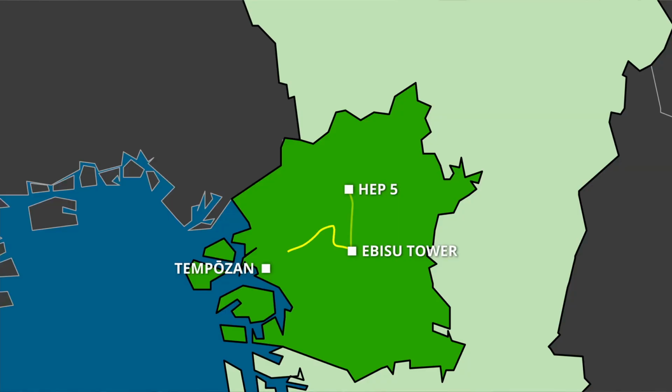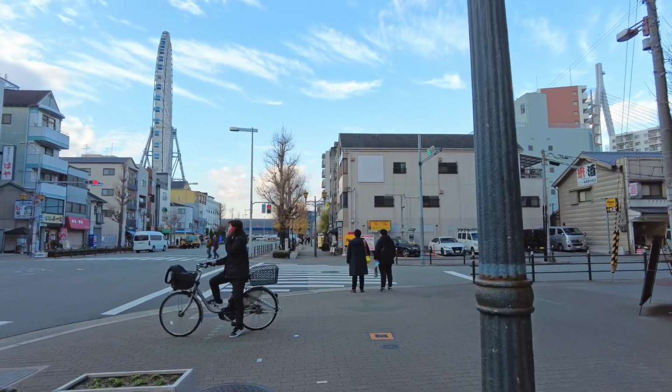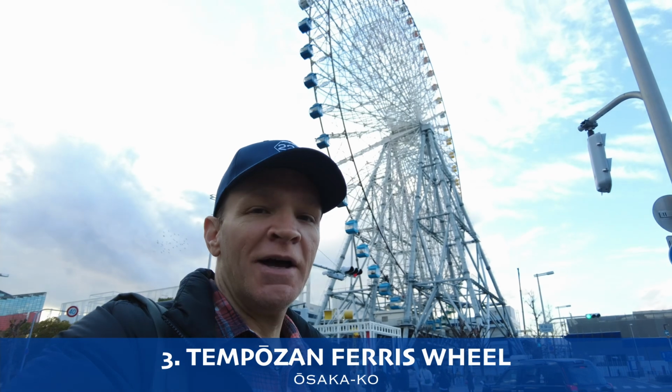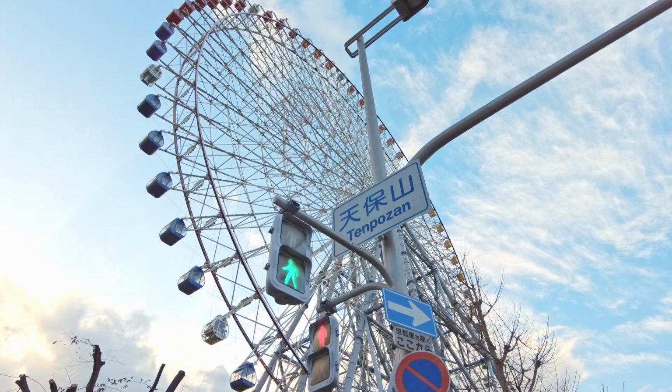Station number B11. The doors on the right side will open. Okay, I'm in Osaka-ko, which is sort of near the coast of the bay of Osaka. Look at this thing. The biggest one so far. This is the TEMPOZAN Ferris wheel, and I'm here at this time of day, which is about 4 p.m. for a specific reason, and I'll explain what that is.